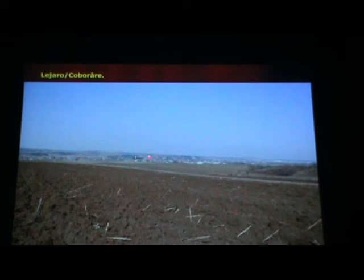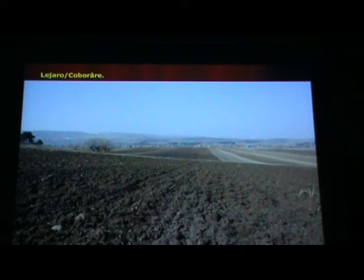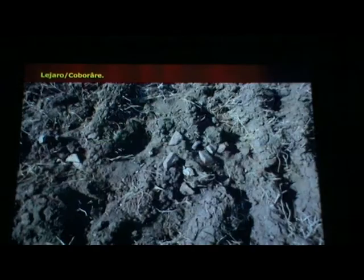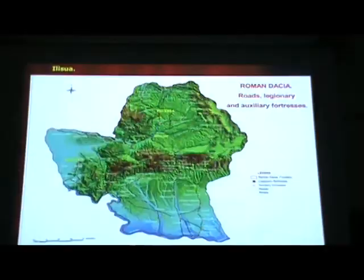A view from west to east with the area located here, another view with Kelituzi here, and here is the terrain where I discovered the settlement. A fragment of Roman ceramic, tegulae and other materials, small fragments.